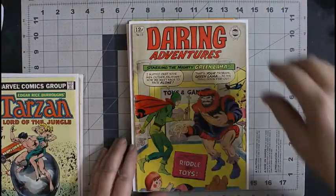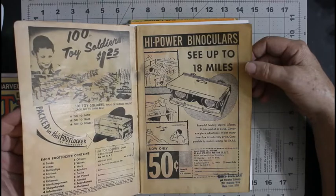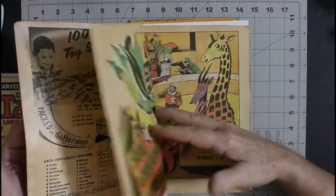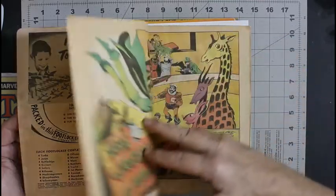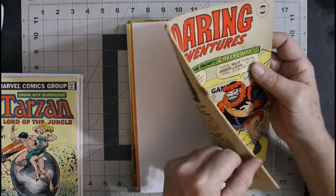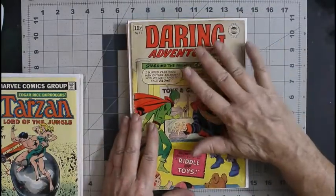Daring Adventures, starring the Mighty Green Llama. This is number 17, and it's a 12-cent comic. And I don't see a copyright date on it. 1964. Of course, you gotta love a comic book that starts out with advertising. But glad to get this. It does have some discoloration on the staple, and it has migrated to the comic itself. Possibly some rust. I'll have to clean that up. I will definitely be pressing this, trying to make it look nice. I'm glad to get that. I've never had a comic with a green llama in it.